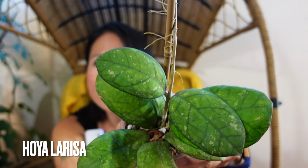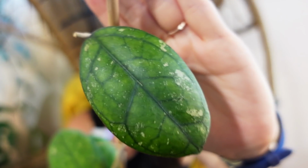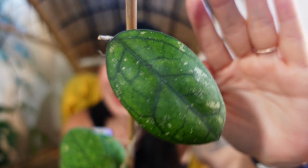So I sold that cutting to help me buy other plants that I really want. And it has since then put out another new leaf from where I cut the plant. I'm just really grateful for this plant for helping me get new plants and also staying so beautiful and growing. The plant I'm talking about is the Hoya Larisa. And this is the new leaf that it's since put out. I have to say though, it's not as beautiful as the cutting that I took.